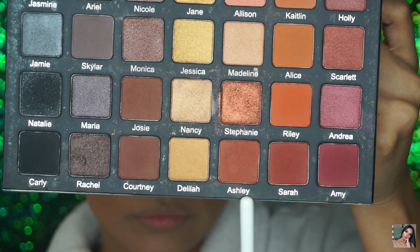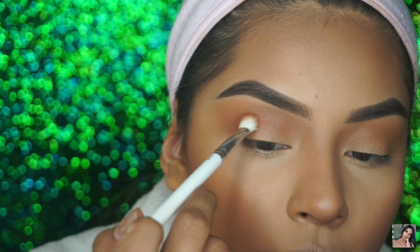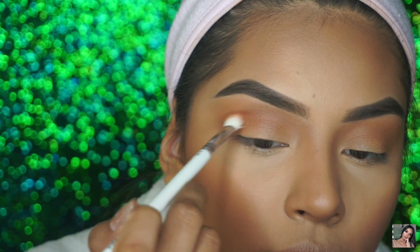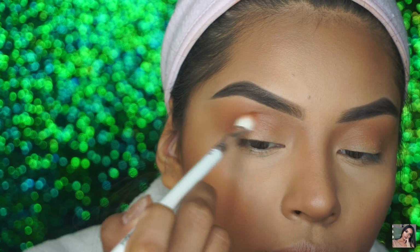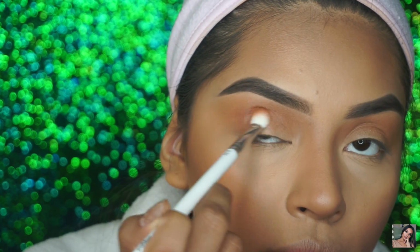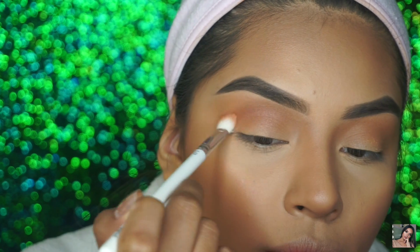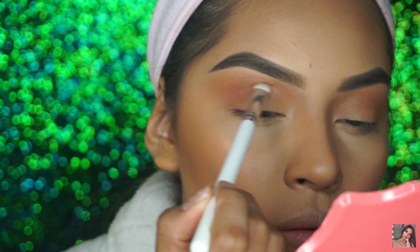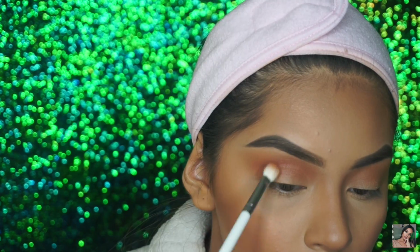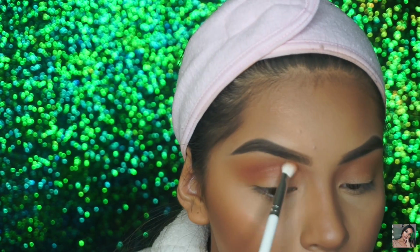Now for a different eyeshadow palette, I'm going to be using the Violet Voss Pro Ride or Die palette and using Ashley and Sarah and applying this with Pretty Girl's EO2 brush and just applying this on my outer V crease. I'm also going back and forth with the EO1 brush, also from Pretty Girls, and I will have all their information down in my description bar so you guys can check them out.